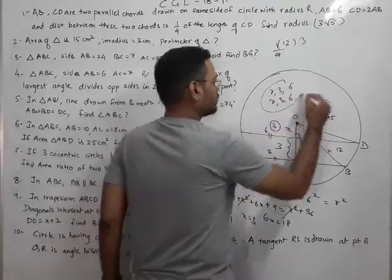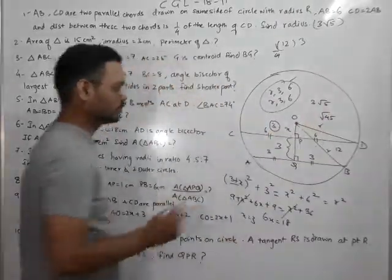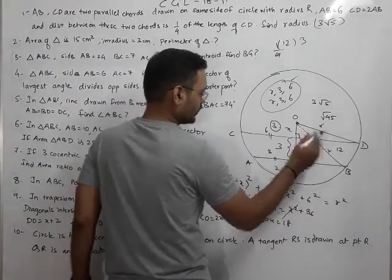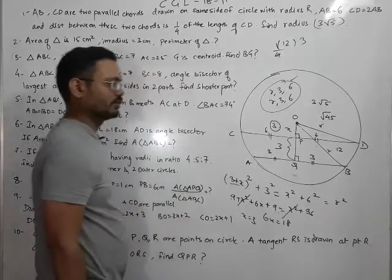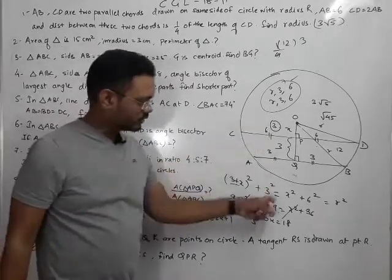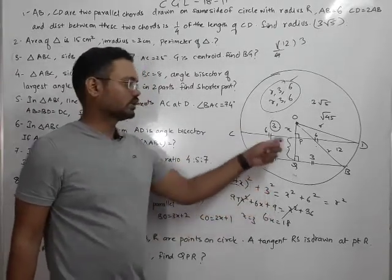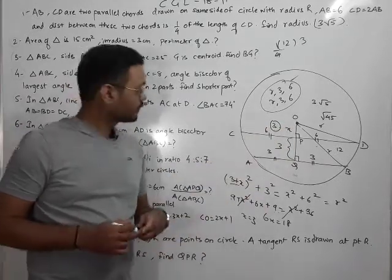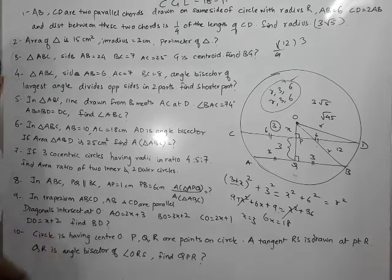Okay. This you will find in a similar set, one more set has been asked where it is 2.5 and this is 10.5, and you had to actually find it through this, but this is just as a reference. If you want, you can also use this method. Okay, kindly take a screenshot. Let's move on. Next one.